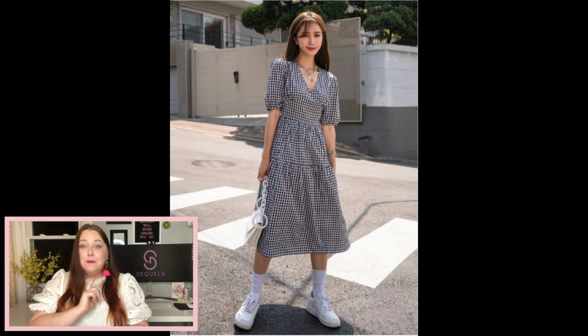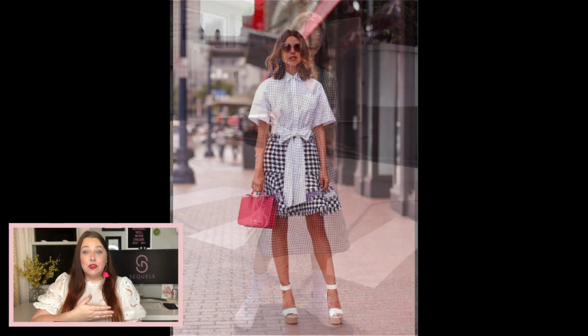Love this one, but I love that she paired it with a more modern accessory with the purse and then piled on the socks and the big chunky sneakers. It just makes this look much more fresh and it doesn't read as preppy or as 50s style as you would typically think of gingham. This is another really pretty take.